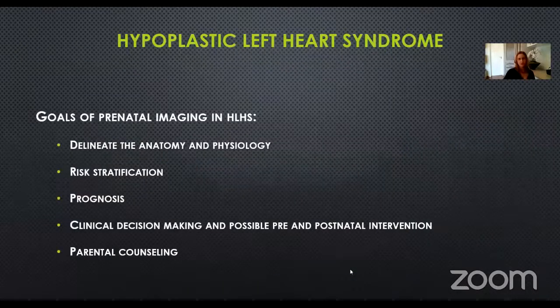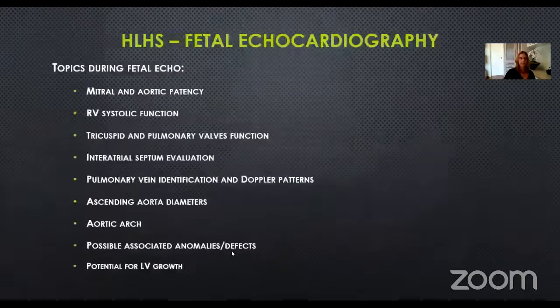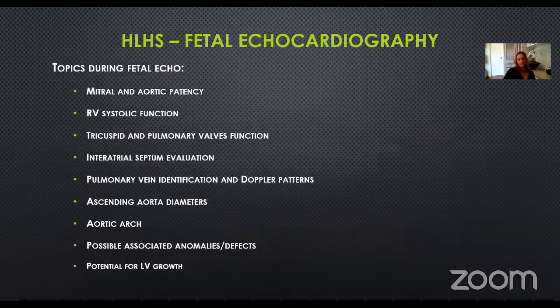The goals of prenatal imaging in hypoplastic left heart syndrome are delineate the anatomy and physiology, risk stratification, prognosis, clinical decision-making, and possible pre- and postnatal intervention and parental counseling. For that, the following topics will be approached systematically.